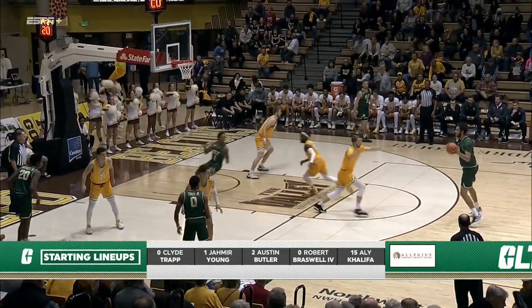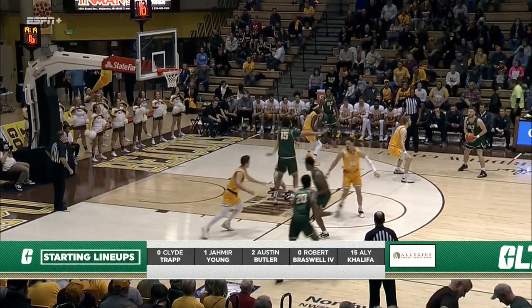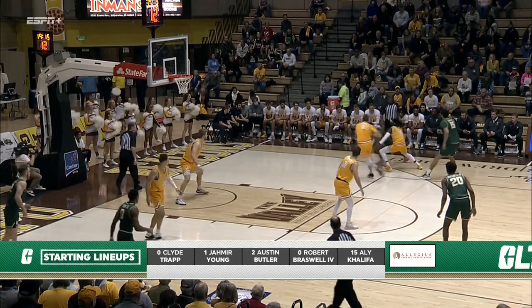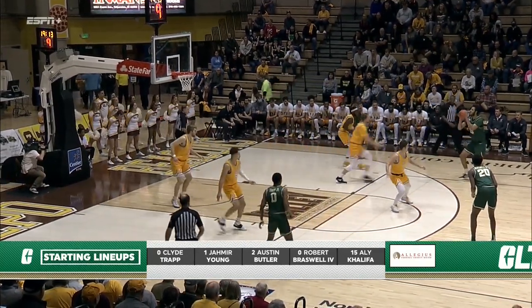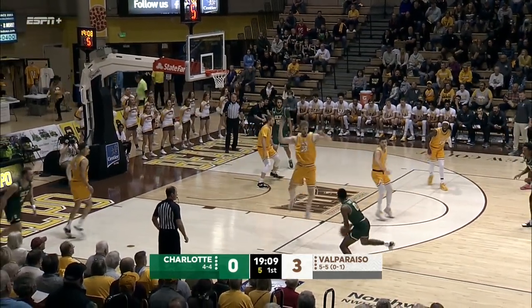Charlotte, outstanding backcourt. Jameer Young makes things happen. He wears number one. Here's Trapp wearing double zero. They got a really three-headed monster. Butler can really put the ball in the hoop. This is Young. Khalifa has the ability to shoot the three, but he's an outstanding passing big man.